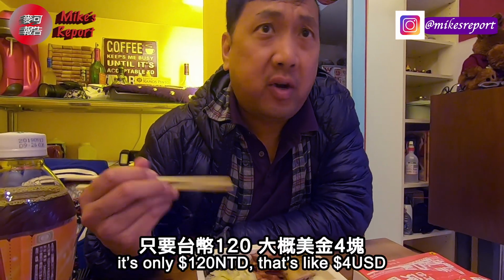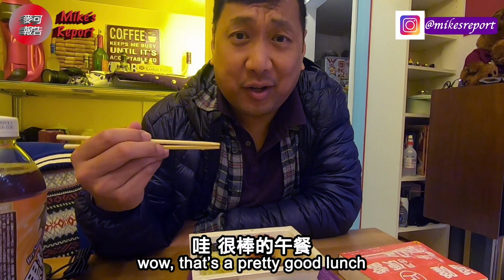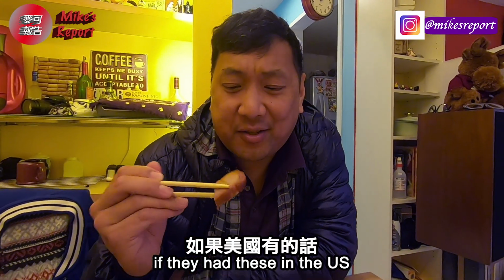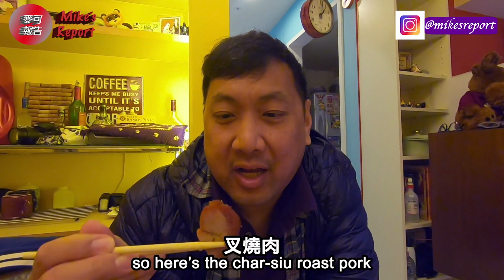It's only 120. That's like $4 US. So convenient. Wow, that's a pretty good lunch. If they had these in the US, I might be eating out of vending machines all the time. So here's the tassao roast pork.